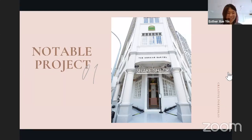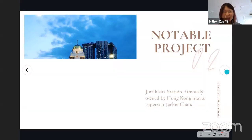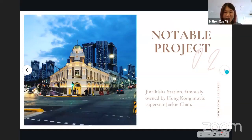Next we're going to bring you to another notable project, the Jinrikisha Station, famously owned by Hong Kong movie superstar Jackie Chan. Our unit is actually just behind this Jinrikisha Station. Just a bit of history: it was restored by the Urban Redevelopment Authority, URA, in 1987, and it once served as a central depot for one of the earliest public transports in Singapore, the rickshaw.